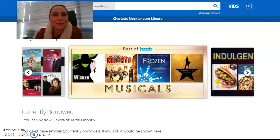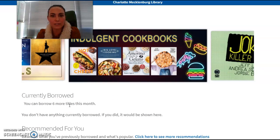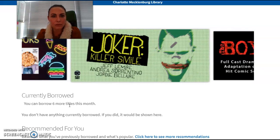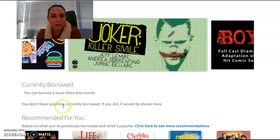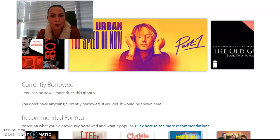Passwords, guys. All right, so when you're in Hoopla, this is another place to go and check out books. But this limits you. So you not only can check out books, but you can check out audiobooks. You can check out music from Hoopla. So obviously you're seeing right now some musicals that you can check out, videos, but we can get 6 borrows a month. We're limited to 6 because this is our free account through Charlotte Mecklenburg Libraries. And so I don't have anything currently borrowed. If I did, it would be shown here. And I still have 6 more titles to borrow because I haven't borrowed anything.